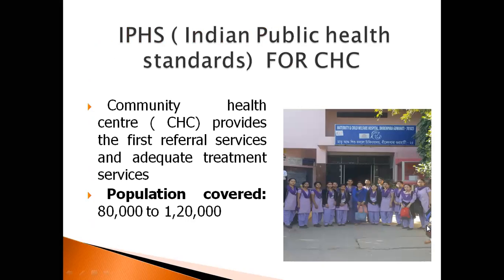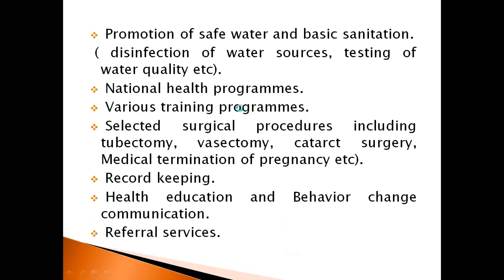Anyone have any question? Oh, who's asking? Okay, staffing pattern. Staffing pattern for which one you want? Primary health center. Okay, primary health center, right? Okay.